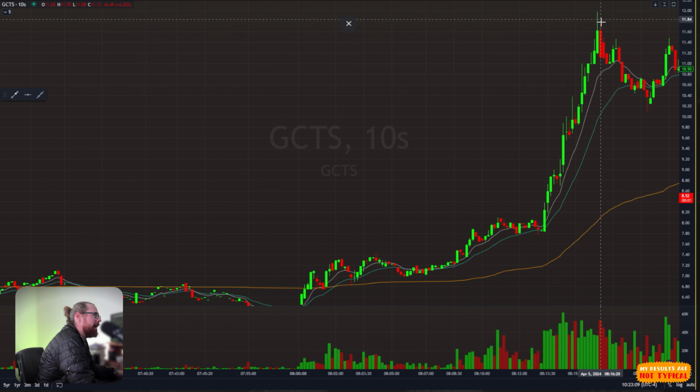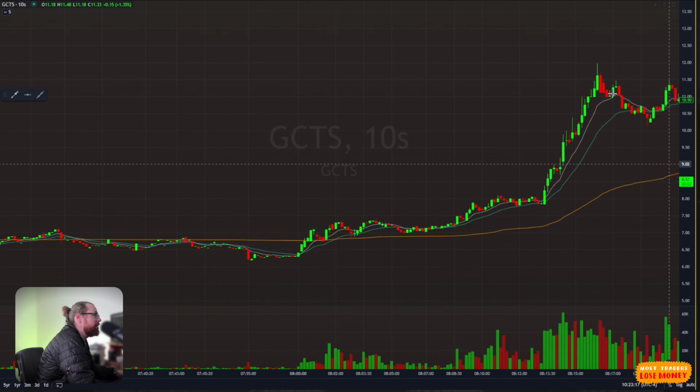Look at all these topping tail candles, right? Here and here and here and here. The volume profile was decent, but we just kept seeing these topping tails. So in total on this whole move, I only made about $1,700.